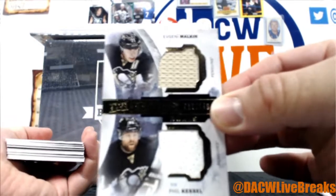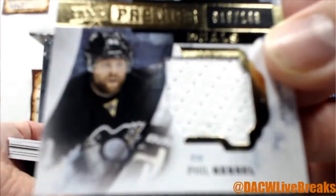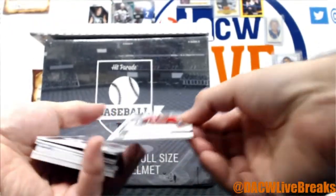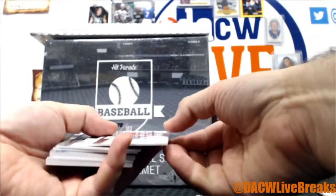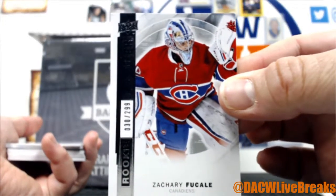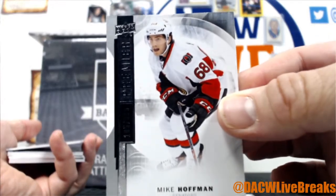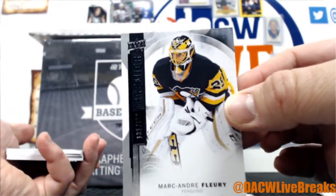Okay. Evgeny Malkin and Phil Kessel out of 149. Emile Poirier, relic. And you got a Fucali out of 299, rookie. Mike Hoffman out of 399, base card. Marc-Andre Fleury out of 399.